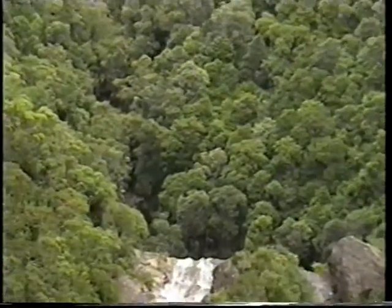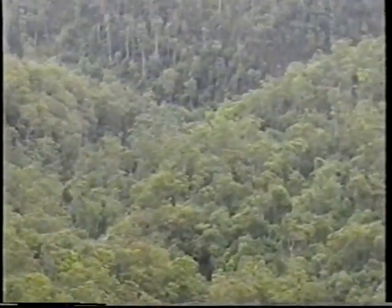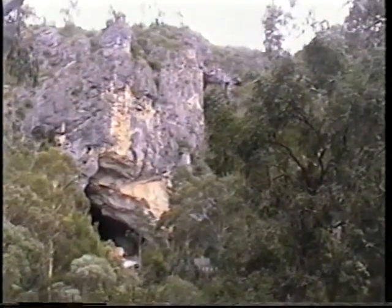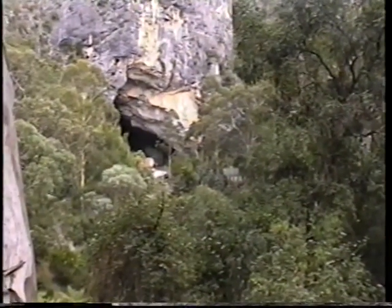We just go on and on and on, right down the valley. We're approaching Jenolan Caves at the moment. The roadway goes right through that hole.